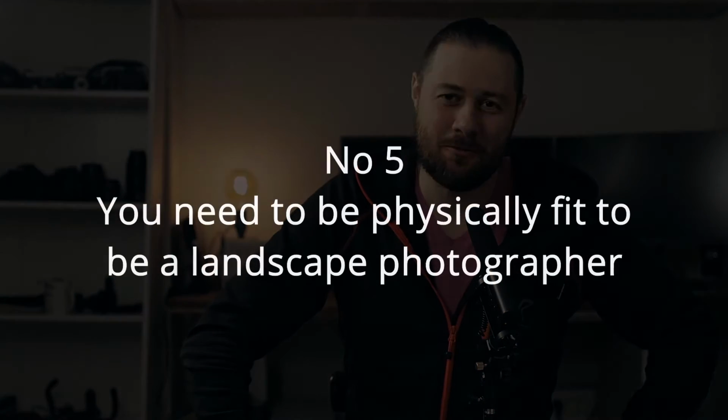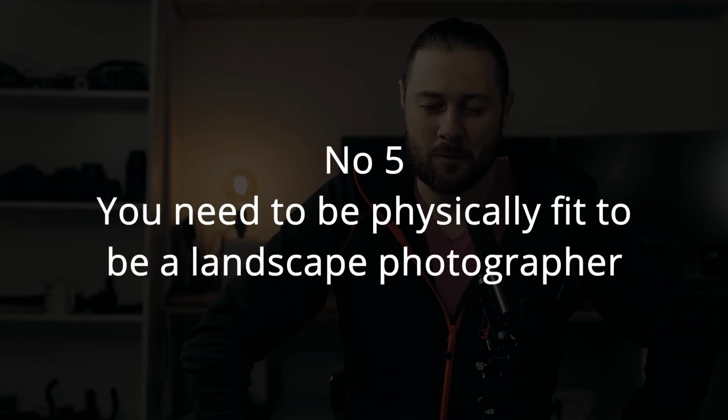The fifth thing they don't tell you is that you need to be physically fit. A lot of people doing landscape photography are doing this because they enjoy nature or the idea of nature. This is a completely different thing, to actually be in nature and to love the idea to be in nature, because yes, you can start doing landscape photography, doing sunrises or sunsets in your local park, but that's only for beginners.